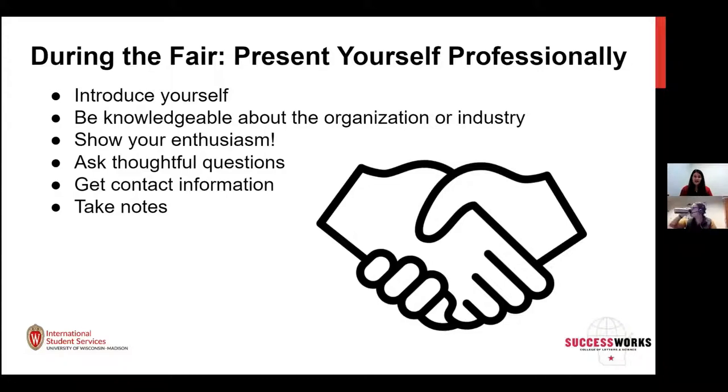Really key here, if you have a good conversation with someone or you meet with a company that you really want to continue that conversation with, be sure to ask for a business card, an email address, or some other means to contact the recruiters that you're speaking with. You can write that information down. You can take their business card and write yourself a note to be sure to get in contact with them.